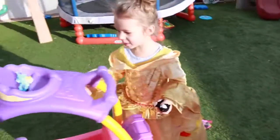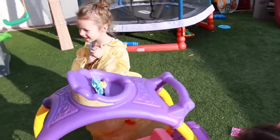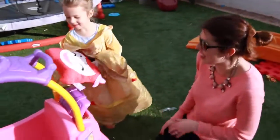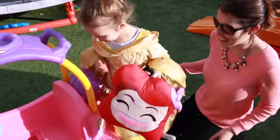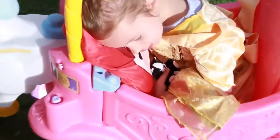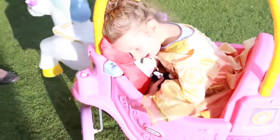I want to sleep with it. You want to sleep with it? Okay, so go in your carriage. Where is my pillow? Yeah, here we go. Do you want to sleep in your carriage again? Here. Yeah, okay, go inside. Oh, you look so cute and tired. Okay, good night, Ava. Sweet dreams.